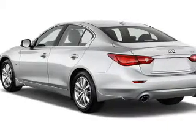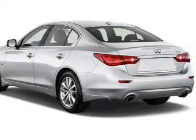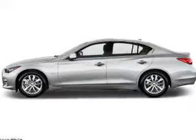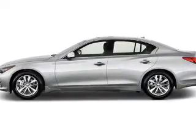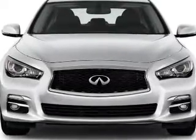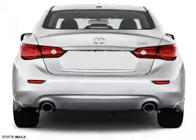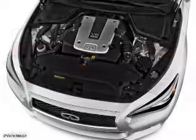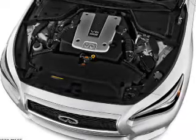It's powered by a 3-liter, 6-cylinder engine. Great fuel efficiency saves you money by requiring fewer trips to the gas station. The features include a power sunroof, electric trunk, auto-dimming mirrors, a spoiler, an alarm system, keyless entry, rain-sensing wipers, independent suspension, brake assist, traction control.